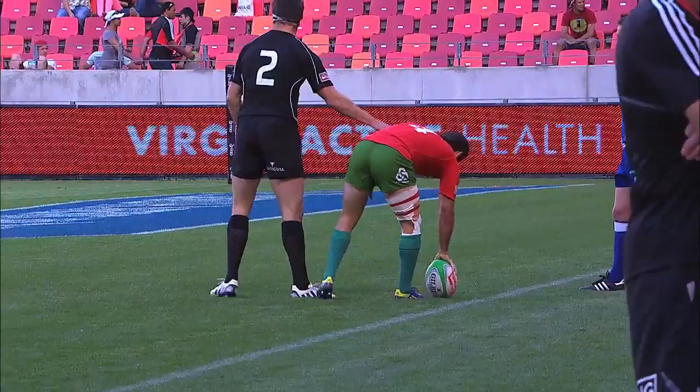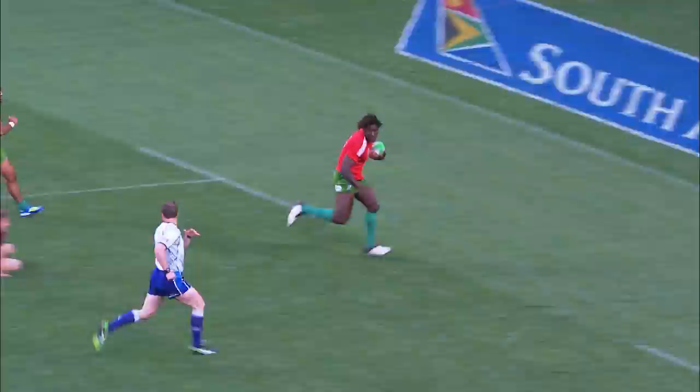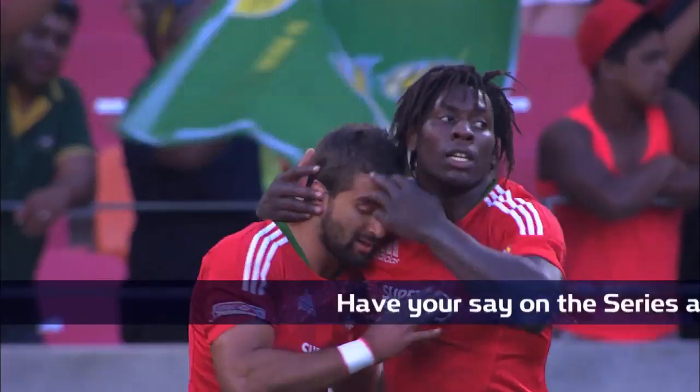Passage over. Leal decides to use the little kick. Now he's got some pace men here as well. Esteves is one of them. A terrific bounce. And the big number one will get the second try. Portugal playing the right game there.